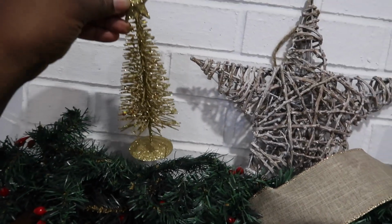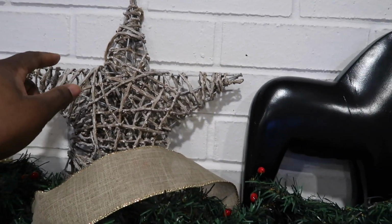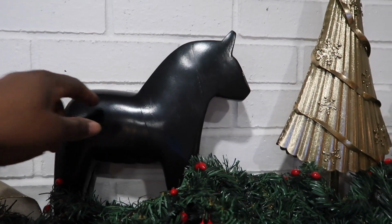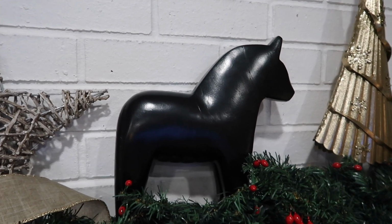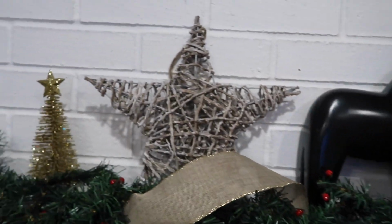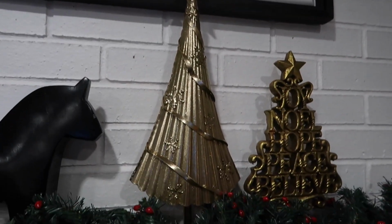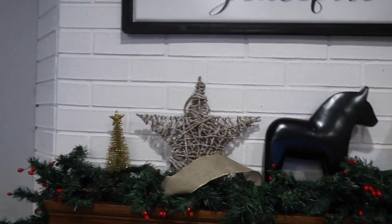A closer glance at the mantle, there's this cute little tree. This I bought from Dollarama and I really liked it. This one I recently got at a garden center and I grabbed 2 more of those because I really like them. The horse is from IKEA. I have a black and a white one. They're sometimes really hard to figure out where to put them, but I figured, you know what, it kind of goes with the scenery. I have these 2 Christmas trees and I feel like just the way they are is kind of unbalanced on the mantle.